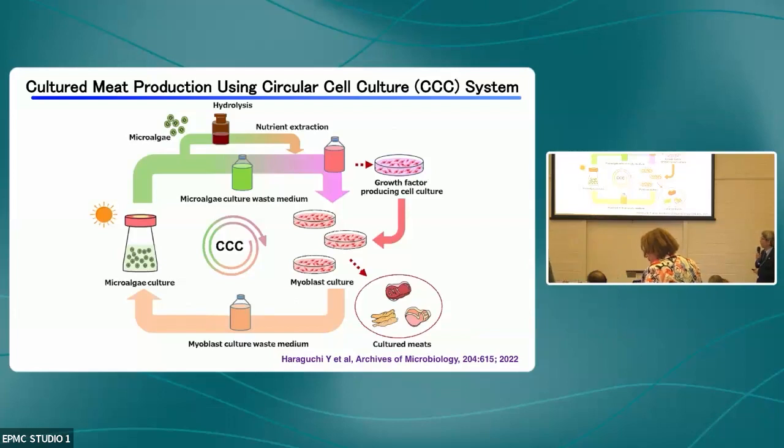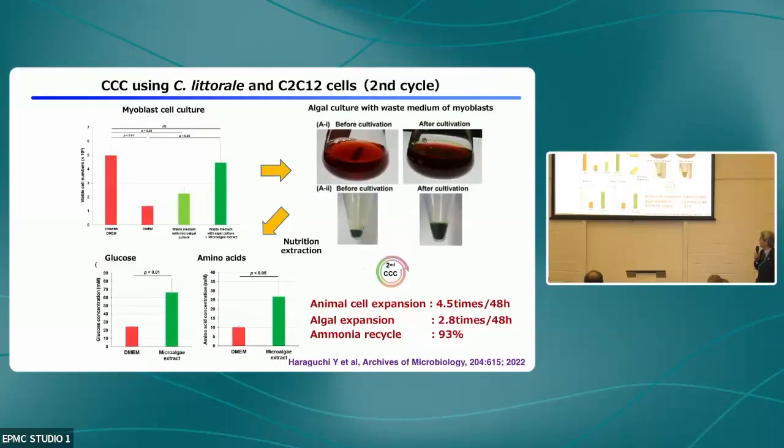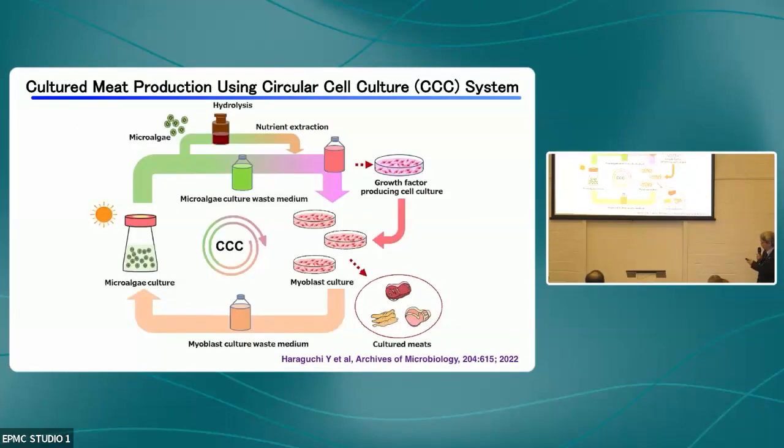Regarding algae, we are now using gene modified algae. And also we are now optimizing the extraction method and the growth factor producing cell combinations.